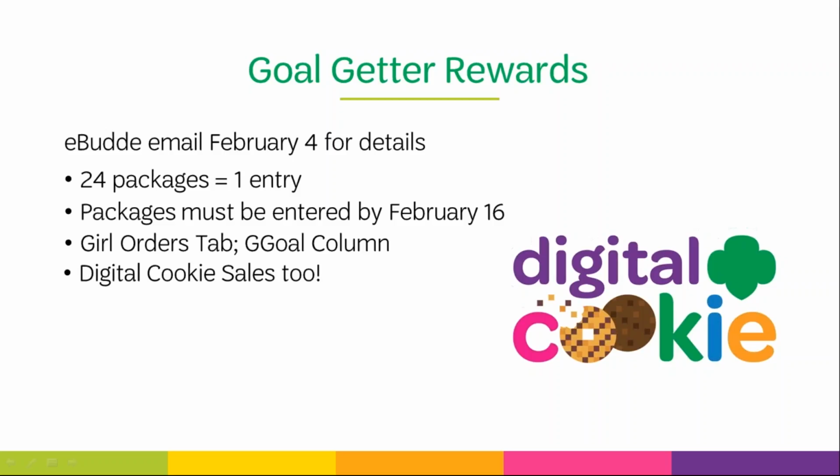I apologize. The Digital Cookie sale. So remember, if it is a girl delivery order, the parent does need to check in with you to make sure that you can get those cookies. Again, you can use any extras or booth sale cookies that you had from your initial order. If they accept them, they will have to get those cookies from you, but those do count as well for the Goalgetter incentive.